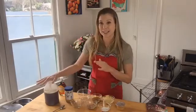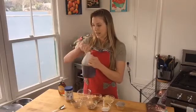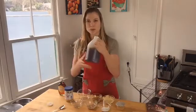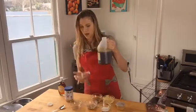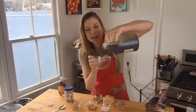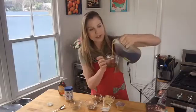Honey is naturally antimicrobial, so it's really great to enjoy raw as well. And we have a couple of different options with honey. You can see, I'm going to go ahead and pour this for you guys. I'll pour it into this one. You can see this is runny honey. You can tell it's just running right in there.